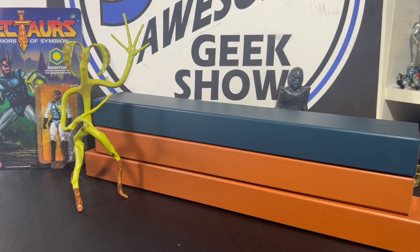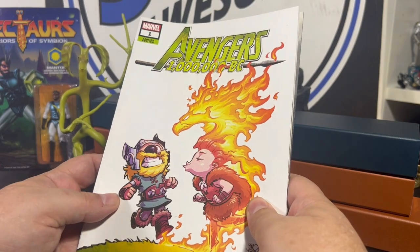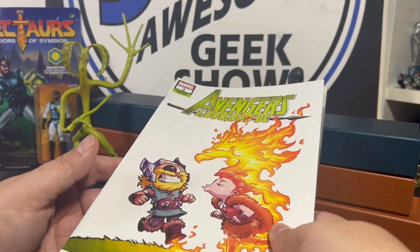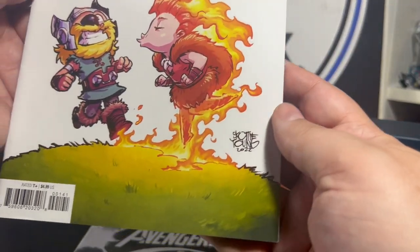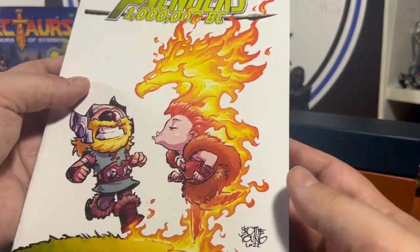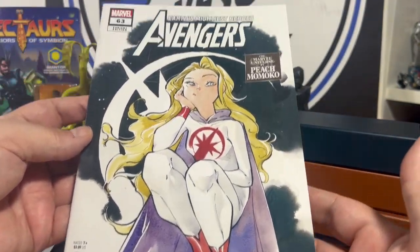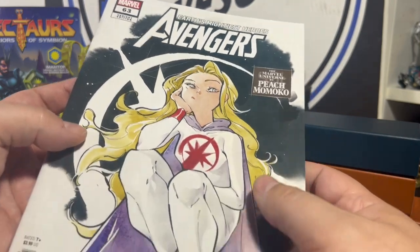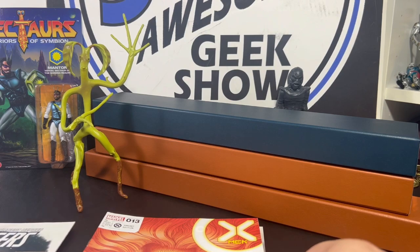And then the next stuff I got, we'll do these next. So I went into this area, into Marvel Land. In the Marvel area, they actually had comic books. I was like, they had a full-on comic book store with comic books and everything. And you know me, I can't resist getting comic books, especially when there's variant covers. So I got the Scotty Young Avengers 1 million BC variant cover. Beautiful. I love Scotty's art. Peach Momoko variant Avengers 63, which I don't have this Peach Momoko variant. I love Peach. She is amazing. Great artist. And whenever I have a chance to get her variant covers, I will grab them.